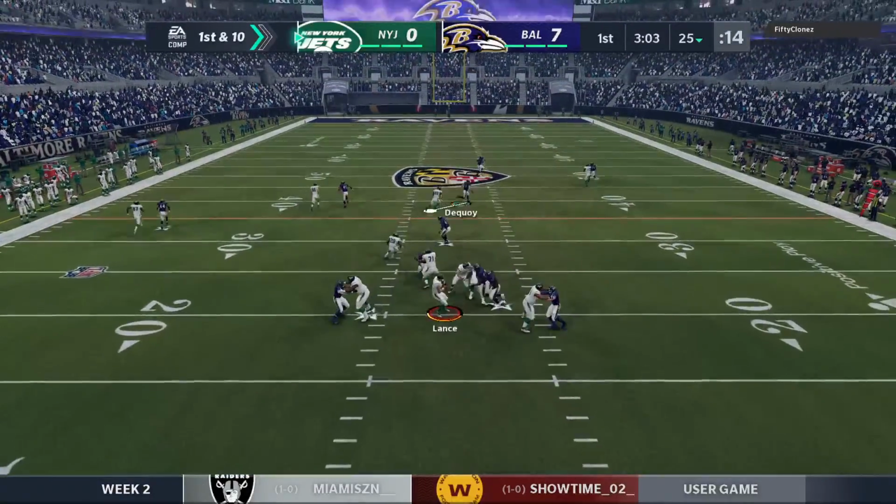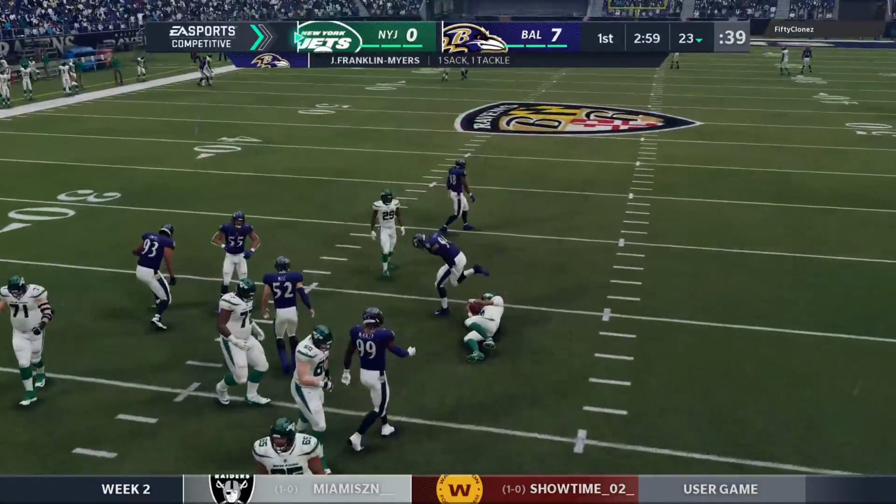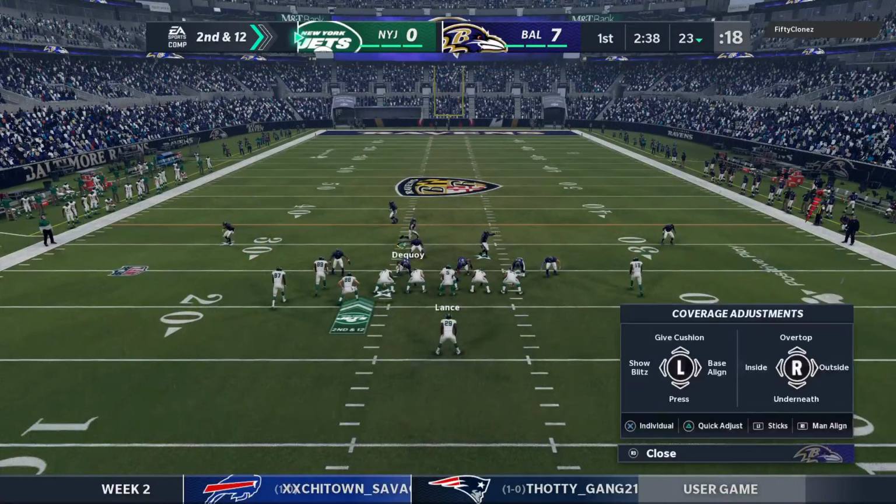After the pick six, they go right back to the air. And he goes down. The Ravens able to get to him. At the 23, it's 2nd and 12.